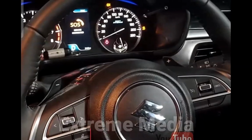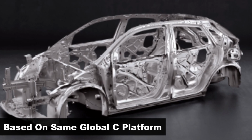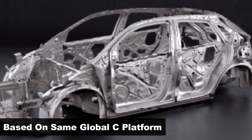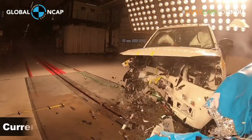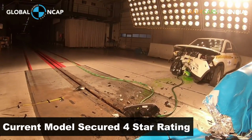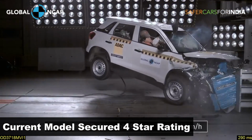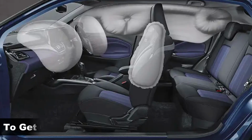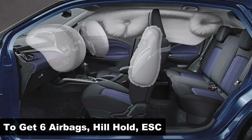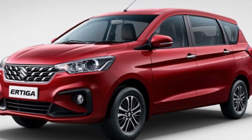New Maruti Suzuki Brezza will also be based on the same Global C platform, on which outgoing Brezza and outgoing Urban Cruiser are based, and is expected to get a 5-star safety rating. Current Brezza is the only vehicle in the Maruti Suzuki portfolio that comes with a respectable 4-star crash safety rating by Global NCAP, under the Safer Cars for India campaign. Expected to come equipped with up to 6 airbags like Baleno, Hill Hold Assist, ESC and more.